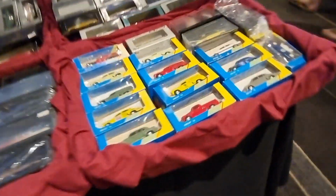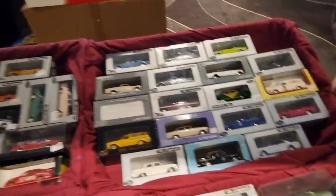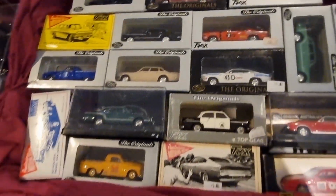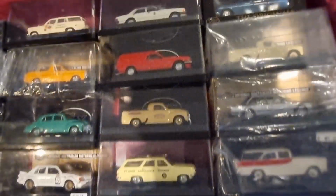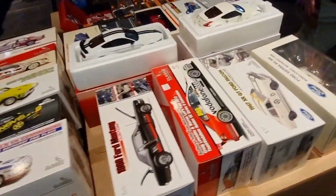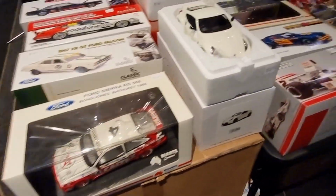You can see how it's a little bit difficult to get to some of the tables. You've got to walk around people, but you've got to expect that at an expo like this. People are all excited and want to see the models and buy stuff. I'm just filming, so they've got as much right as me to be at the table. There's some larger scale Australian touring cars.